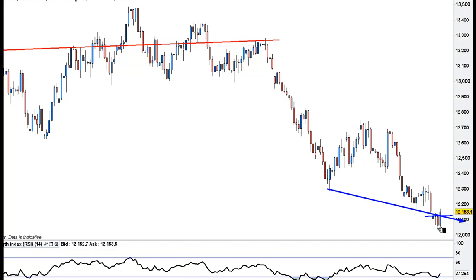So we have a new low and a close above. This is a rejection of the lows here. This is potentially a long setup. If you've got a new low, you've got divergent RSI, and a new low with a close above. So, can the euro start to climb?